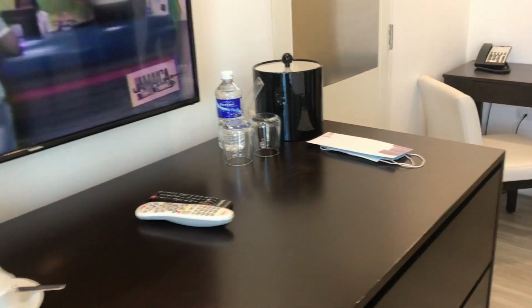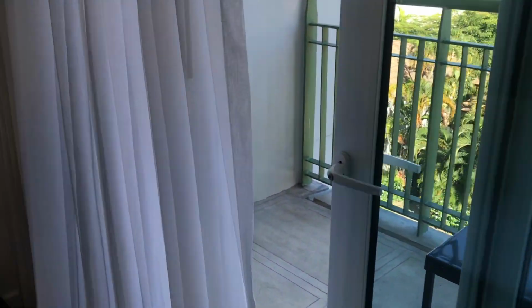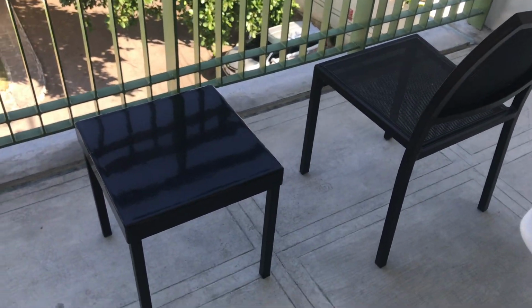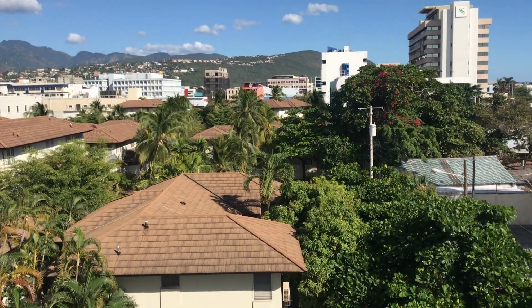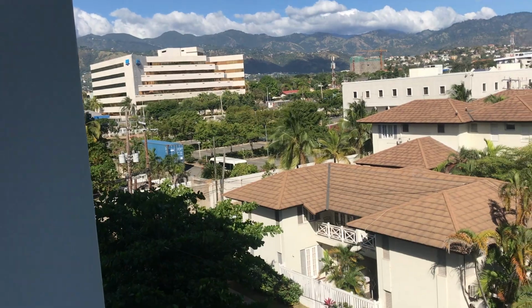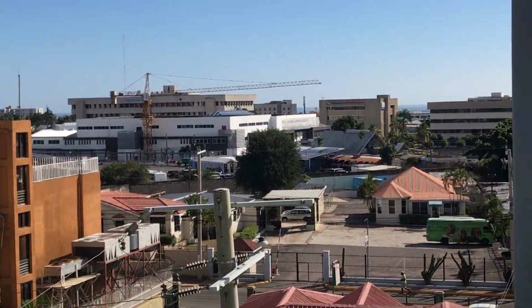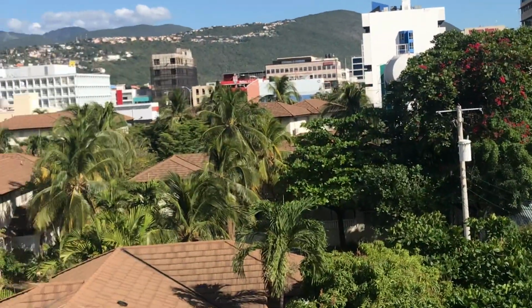Okay. And then the best bit, I think, the balcony. There's the balcony. Oh, there's another phone there actually. So you have two phones, one by your bed and one on the table. On the balcony, you have a little chair and table, and then you have the view. So this is the R Hotel. We have a really nice view. Some of the buildings in New Kingston, and then you can see the mountains as well. So guys, it's really nice so far.